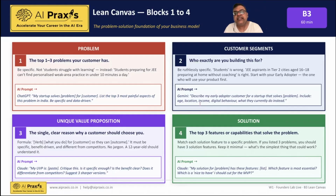You'll also notice an AI prompt here using ChatGPT, because it's excellent at brainstorming, organizing information, and expanding ideas. So instead of asking, give me startup ideas, the prompt asks a very specific thing: to identify the three most painful aspects of your customer's problem. That's a much better prompt because it pushes the AI to think deeply rather than broadly.